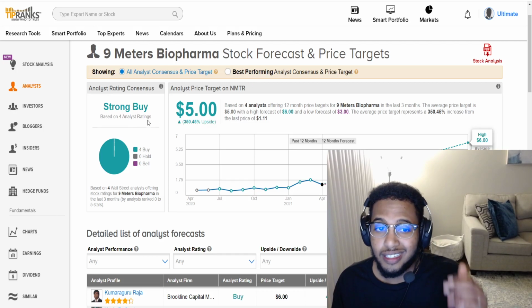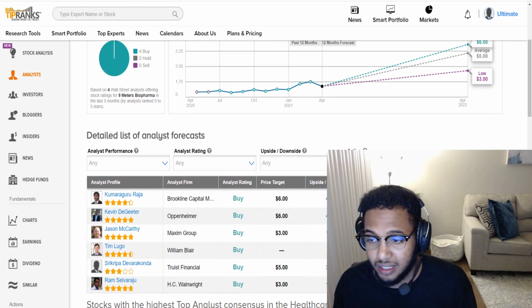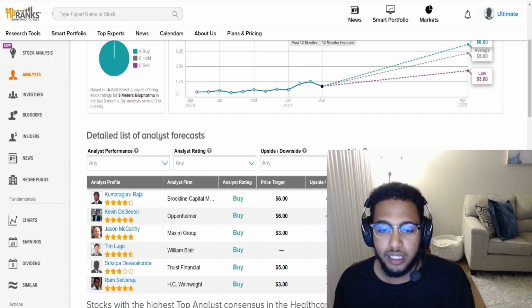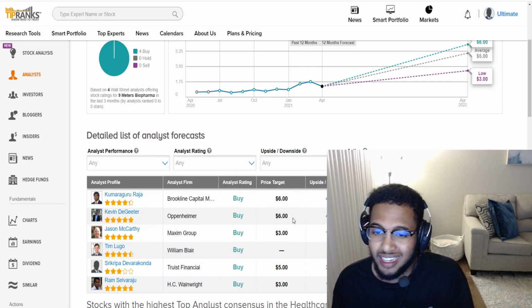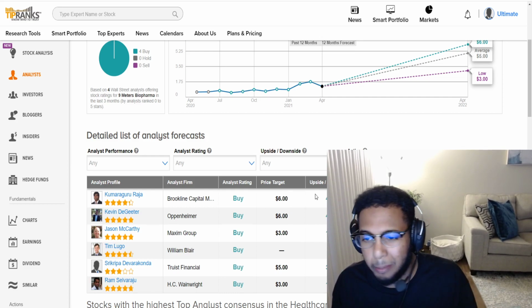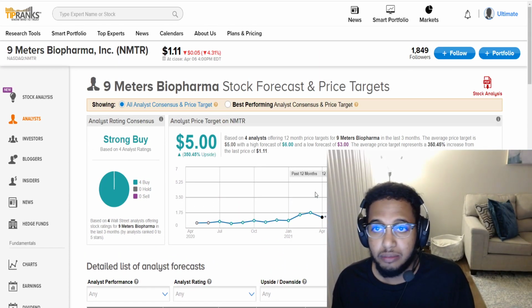As you can see, it's still considered a strong buy with the overall market pullback. A lot of these were just reiterated or assigned in the last 2 weeks. Some of these 4 to 5 star Wall Street analysts are saying between $3 price targets and up to a $6 price target. So that's a 440% upside potential for 9 Meters Biopharma, or NMTR.